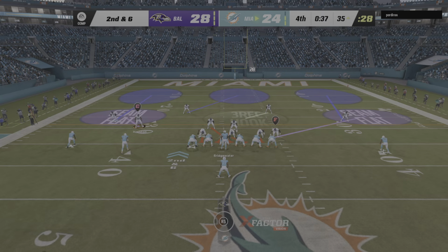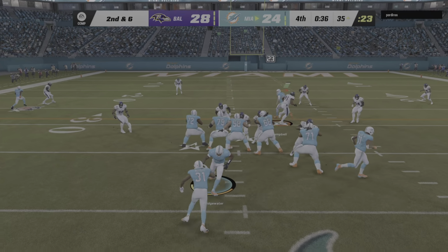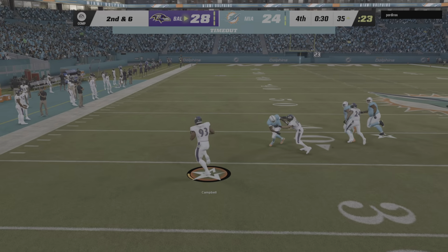Now a 2nd down and 6. Bridgewater. Oh, no, he lost the football. And it's picked up by the Ravens.